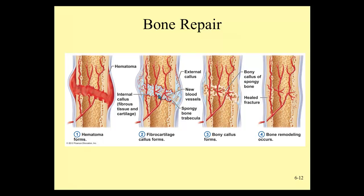And that's why, because of the good blood supply, this healing can happen very quickly, and it's important to get that bone looked at so it doesn't begin to heal improperly. Within a week after the break, we find this bony callus forms, and this is trabeculae that have formed a new spongy bone due to osteoblasts coming in here, and it forms this bridge here.